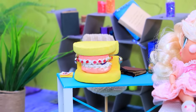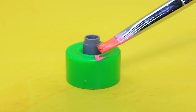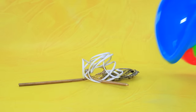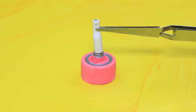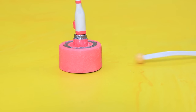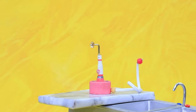Part of this is painted pink. There are a lot of materials in the cart. Attach the dispenser and buttons. Connect the charging cord. This will help keep your teeth clean.